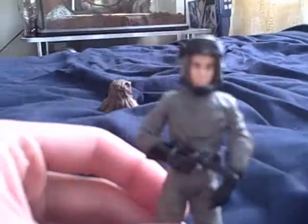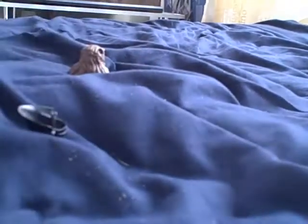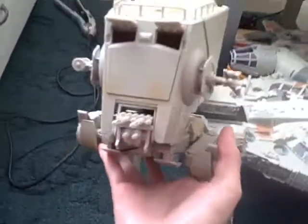This next guy will give away exactly what I bought, which is probably what I'm most impressed with. It is the AT-ST driver. Now, I wanted the AT-ST so badly, but it's selling for like 50 quid, which is a stupid amount of money, but everywhere, including Toys R Us, is selling it at £25. So you can get this guy for 25 quid from Toys R Us.